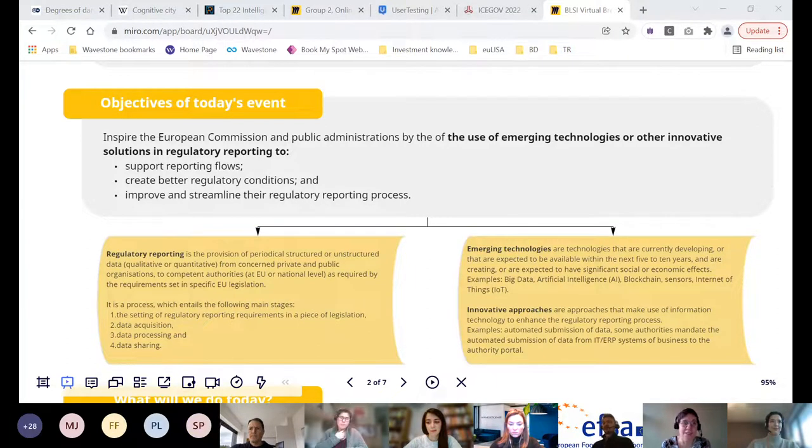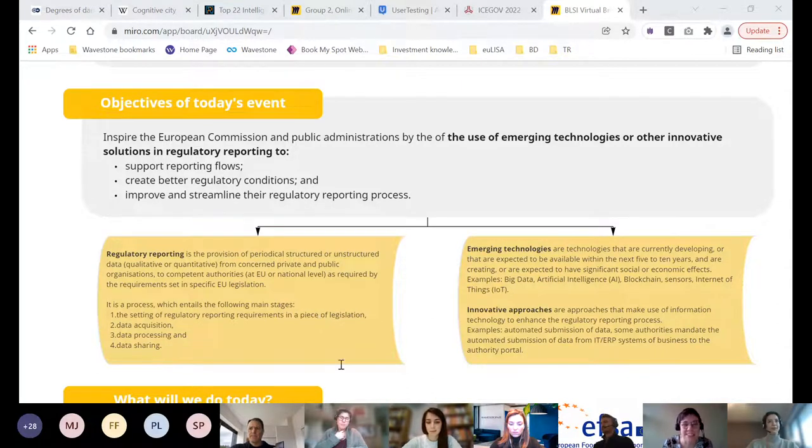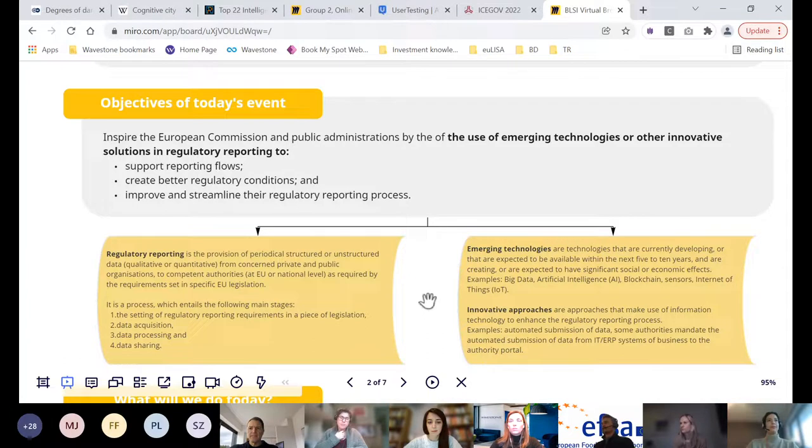So here I call in my colleague Cecile to take over from me and just frame the setting and the definitions. Cecile? Yes, so indeed, in order to work in the scope of this webinar, we need to define what regulatory reporting is. And our community chose the definition that is here, meaning that it's the provision of structured and or unstructured data by private or public organizations to EU competent authority that are mandated by EU law.